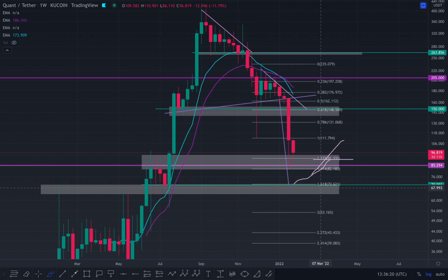So it makes sense that once we do get this pullback from $70, then I can give you new targets to the downside. But without that, the ones that we can focus on at the moment are these. And technically, if we do come below the 1.618 and confirm it as resistance, you should go to the 2.414 at $39.